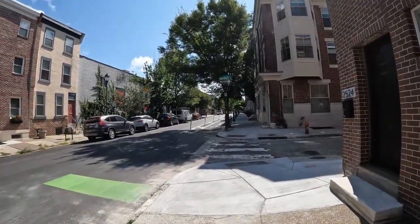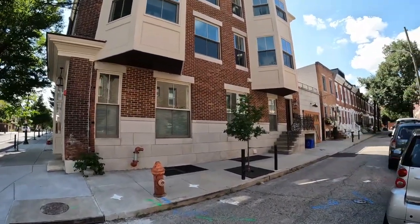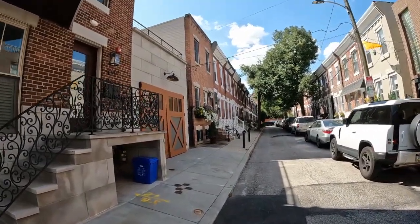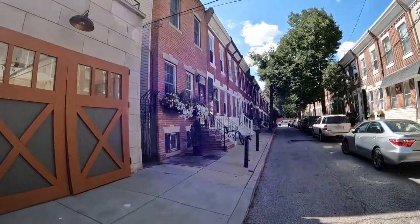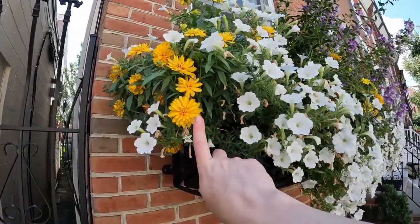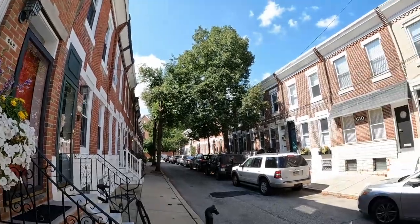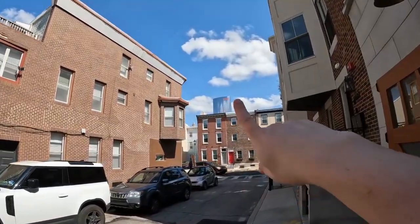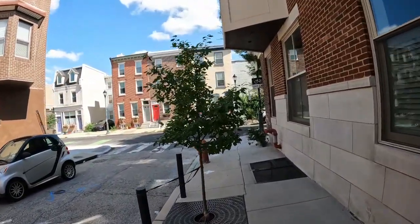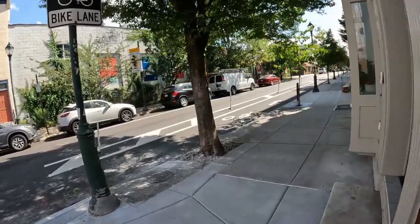Do a little scan of the neighborhood. Looks pretty quiet. This is a little side street right off of South Street, but they have pulled me in with this planter over here. There are some zinnias, some petunias, and some angelonia. These are really pretty. You can see one of the buildings in the background. Let's head back to South Street though. It's very easy for me to get distracted by all of the plants down these little side streets.